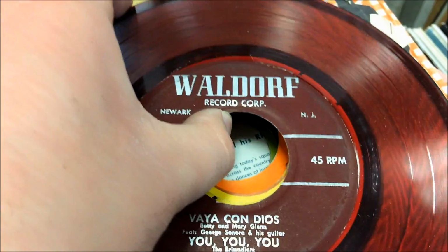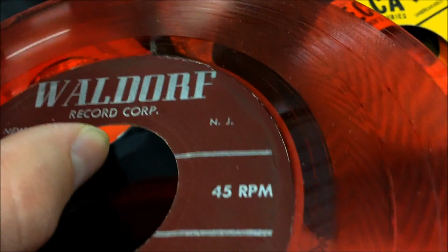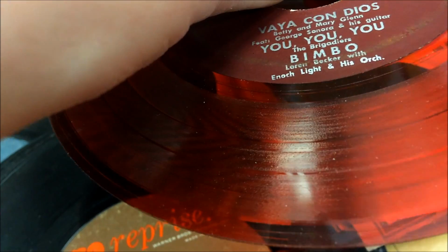Found a translucent red Enoch Light 45. Never been a fan, but I've also never owned any red vinyl, strangely enough. So I picked it up as a pseudo-archivism.